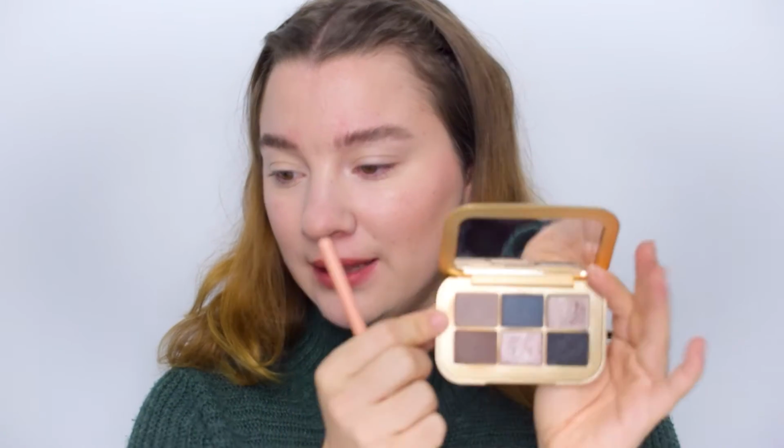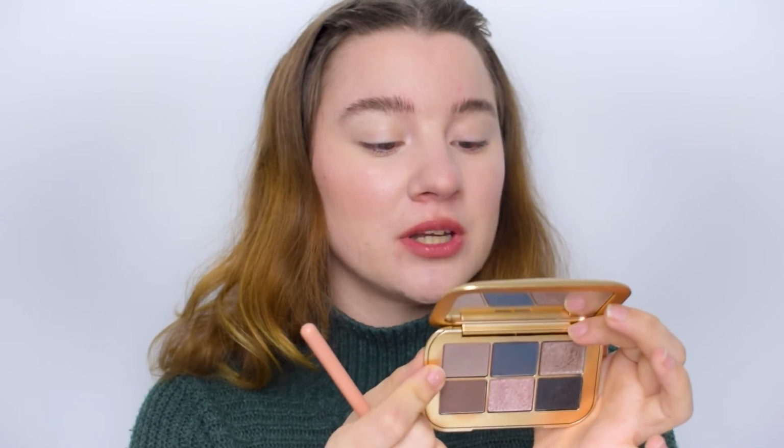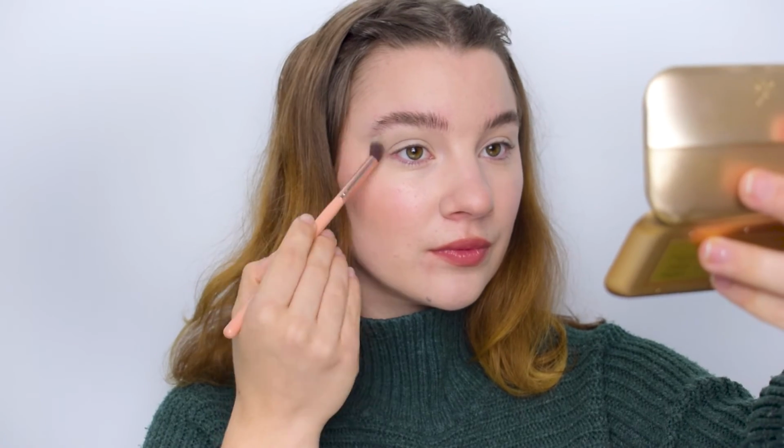Okay, so first I'm going to go in with the lightest shade in this palette, which is this one right here, the shade French Gray, which is a velvet, and this is a very light shade, so I'm just throwing that into the crease, and I'm also putting that on the bridge of my nose in this hollow right here, because as I said before, it's a very light gray shade, so it's also great to contour the shape of the eye.